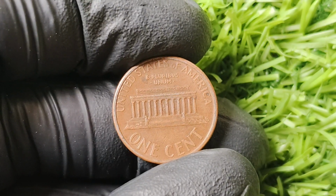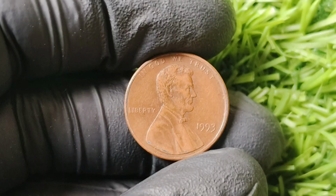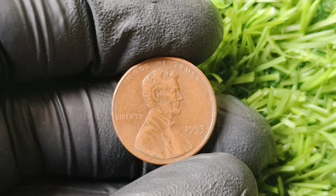The 1993 penny with no mint mark is one of those details. Usually, coins made at the Philadelphia Mint don't have a mint mark, but in 1993, the production of pennies mostly included a D for Denver or S for San Francisco on some versions.